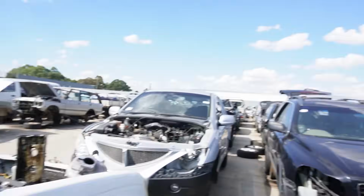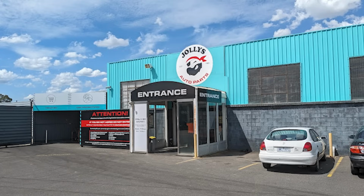If you can't figure out where I am, I'll give you a bit of a clue. This is an automotive wreckers. More specifically, I'm currently in Melbourne, where I reside and live. This is Jolly's in Dandenong. Every time I come to a wreckers, I'm always here for a reason.